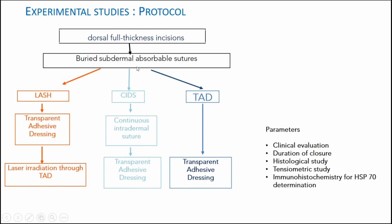We apply the laser and we apply the conventional technique. The conventional technique is to insert a suture, some wire, inside the skin to obtain the approximation. And the other one was similar to the laser, in that we use a transparent adhesive dressing to obtain the contact of the edges of the incision, but without the laser.